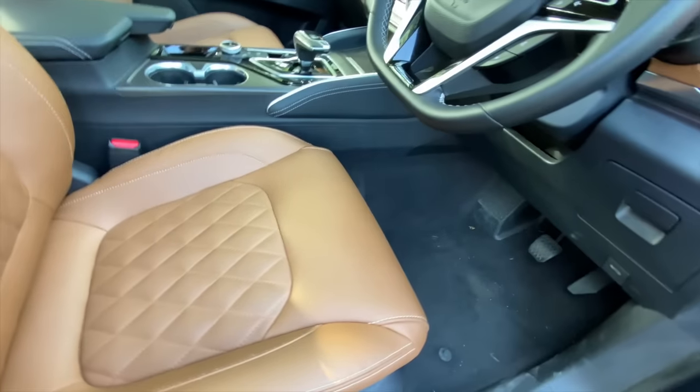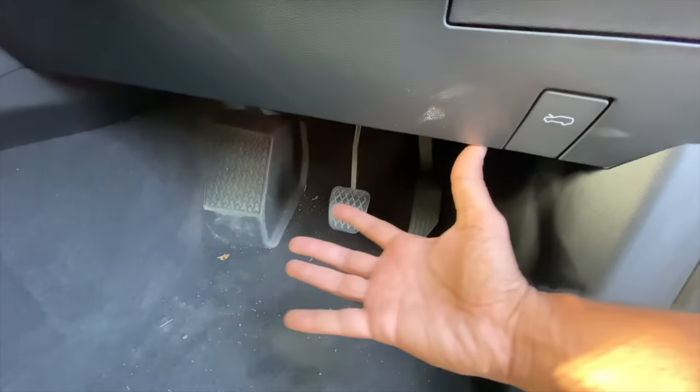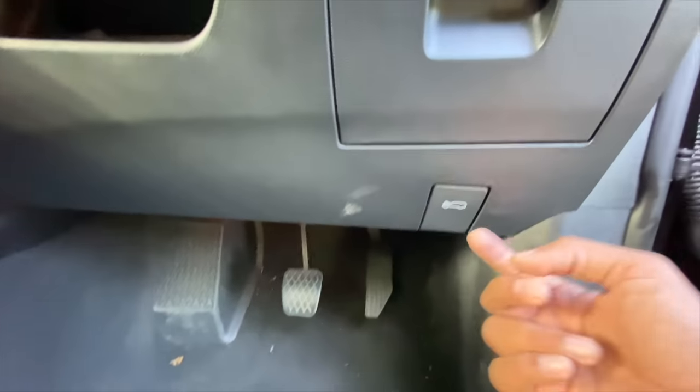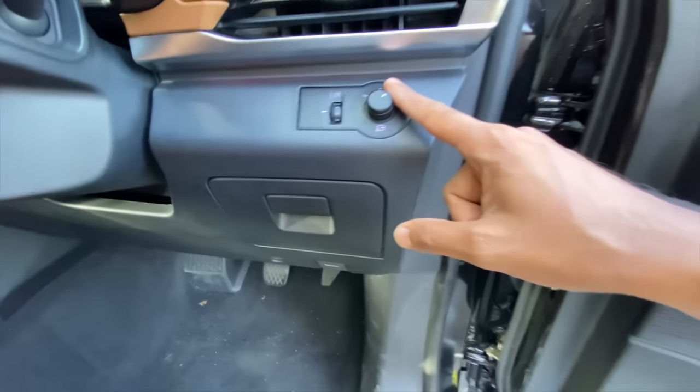Now, under-thigh support is decent at the front. The brake pedal on this car has come from a manual car for sure, because automatics have a bigger brake pedal, but this does not. It's very small. You got a proper dead pedal there. This is to open the hood of the car. There is a secret cigarette storing compartment right there. And these are the controls for the outside rear view mirror.